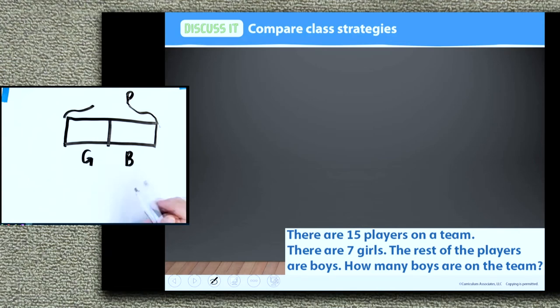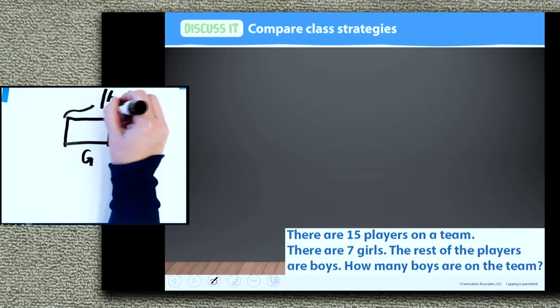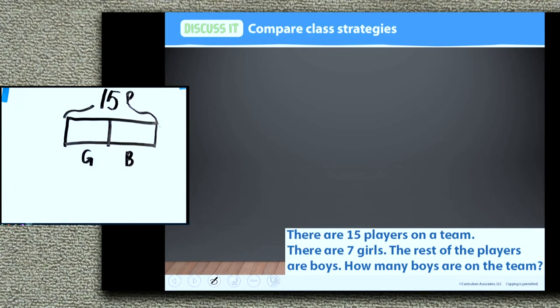Now, we need to figure out where to put all this information. So let's read that problem again. It says there are 15 players on a team. So where would I put the number 15? Does 15 go in the girl part, in the boy part, or the 15 player part? What do you think? Okay, the 15 player part, because it's the players combined, it's the two parts put together, okay? What other piece of information is in this story? Yeah, there's seven girls, so I'm going to put that with the G or the B.